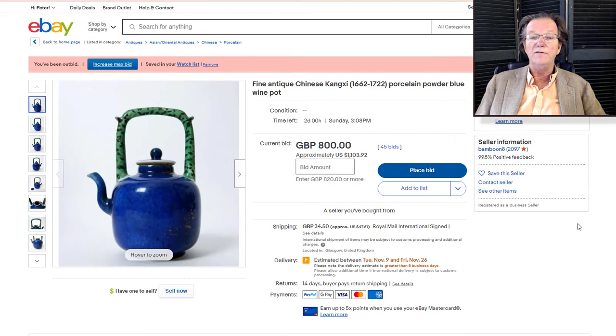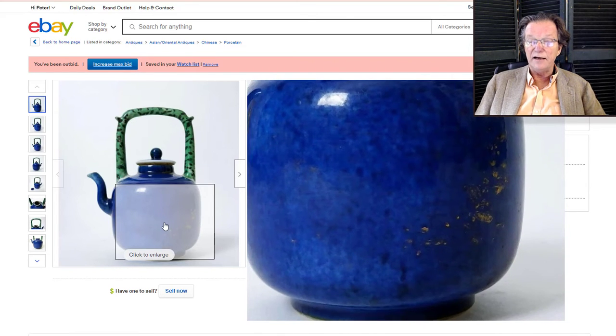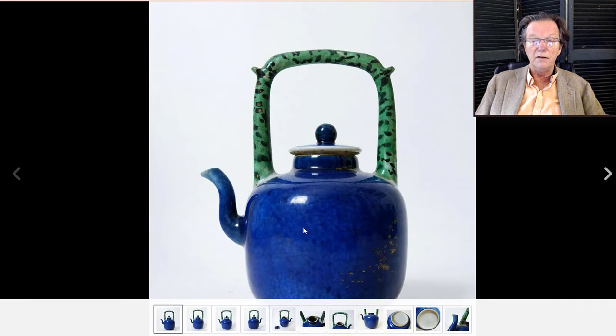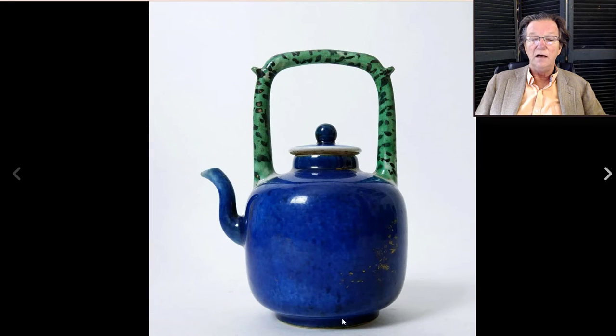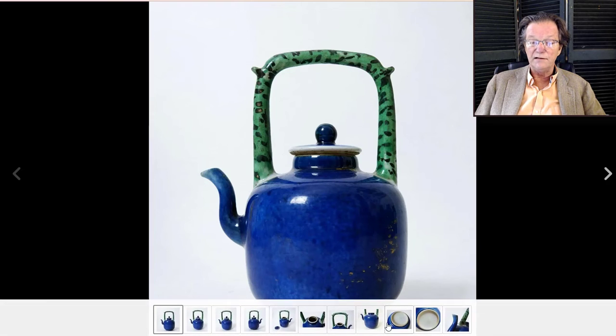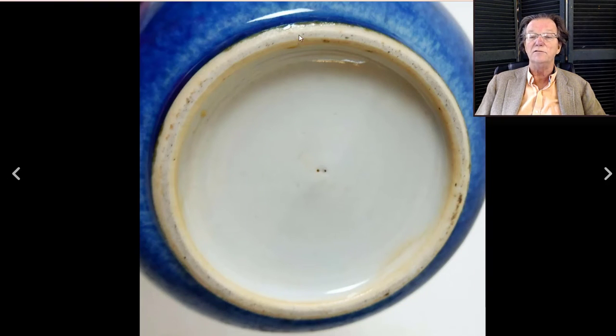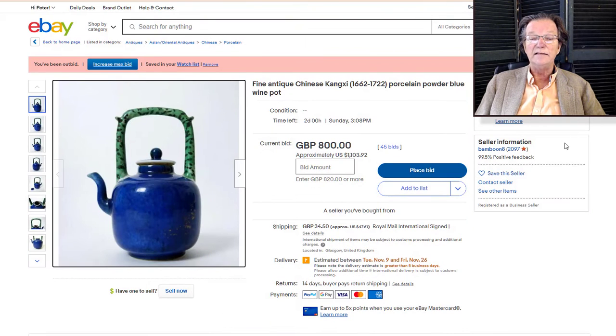All right, and then over here is this nice little Kangxi cobalt ground square-handled teapot. It used to have a lot of gilding on it, but I love the blue enamel on this. It's very, very pretty. It's really, really pretty little teapot. Nice looking foot rim on it. Looks absolutely fine. And it's up to $1,103. Expect it to get up to probably around $2,500.